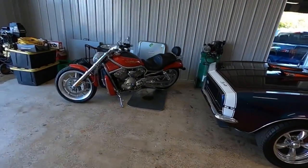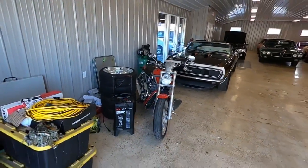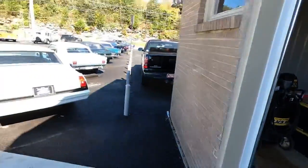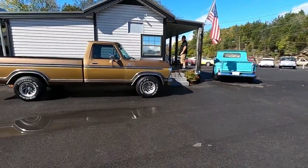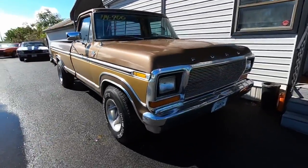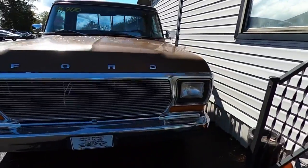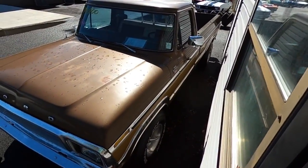Got the old Harley up here. I don't know the big story on that, but we have had it in here a while. I'm assuming it's for sale. Already sold the Ford Ranger. It was 14.9. Got the Ford Ranger, 1979. Oh, F-150.